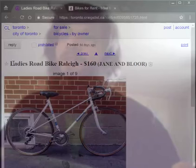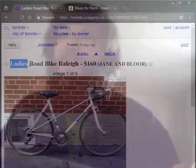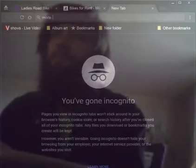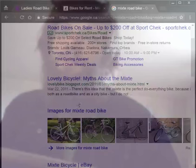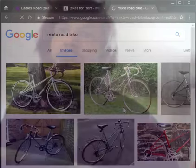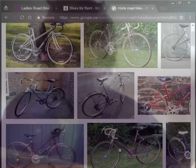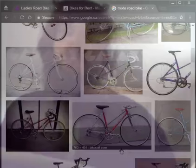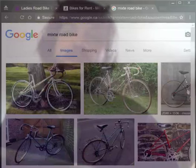Okay, this is not a ladies' road bike at all. It is a road bike, but actually what it is is a mixte. I'll show you what this is all about. So mixtes are this kick-ass thing. All bikes are kind of basically genderless, but these are intentionally genderless. And people just think they're ladies' bikes.